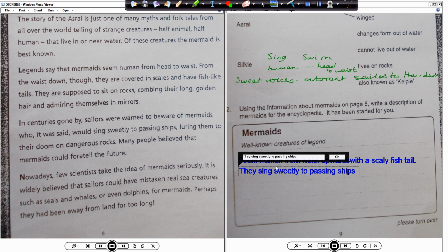Okay. To the sink. Okay, so to hit rocks and sail to their doom. So that some sailors would go to their doom. To their death.